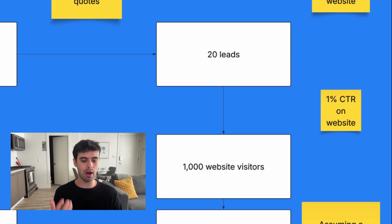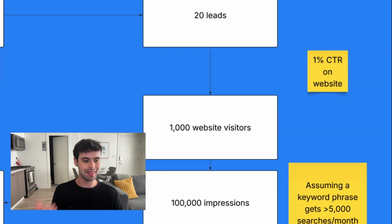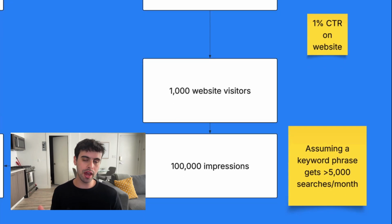So you're going to need about 1,000 extra website visitors per month through organic Google search. And let's say you have a 1% click-through rate on the website, which is generally pretty average. Now, you would need to get at least 100,000 extra impressions per month on Google search to get an extra 1,000 website visitors with a 1% click-through rate.